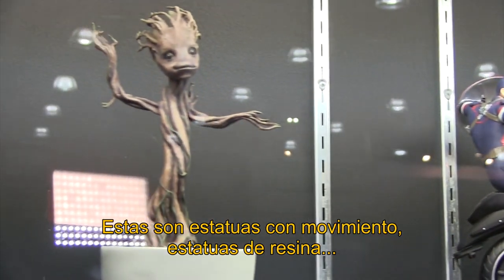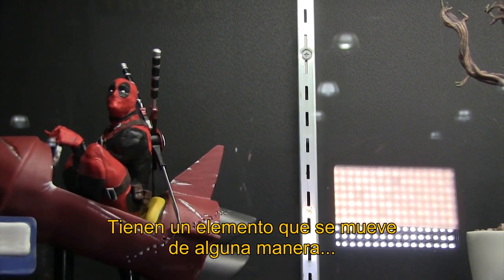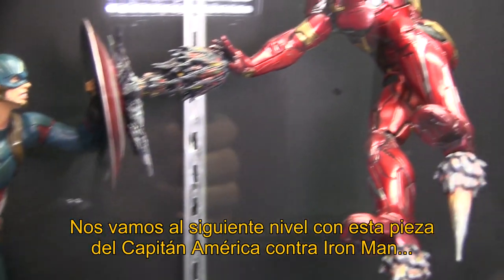These are our motion statues. These are our resin statues that all have an element of movement in them in some way. They either quiver or they shake. And then we come down to the next shelf and there's some new developments for this year. We're taking it to the next level with that piece.